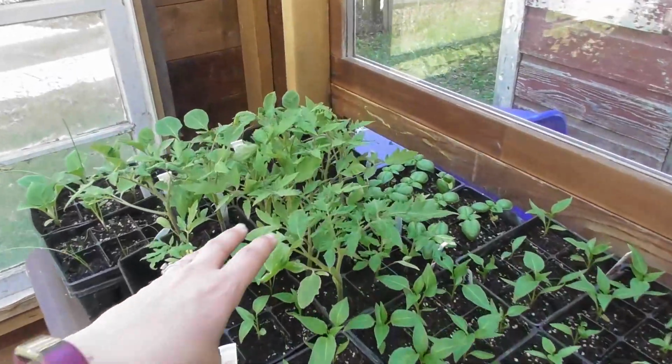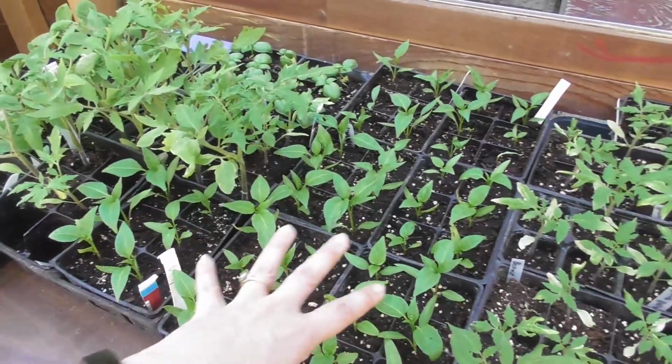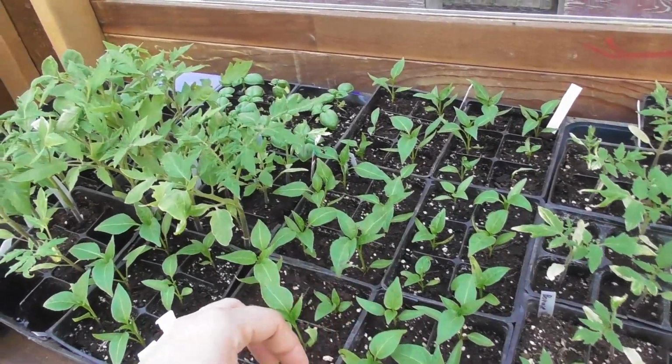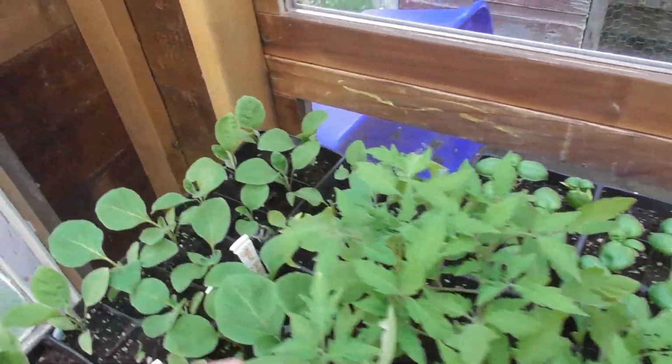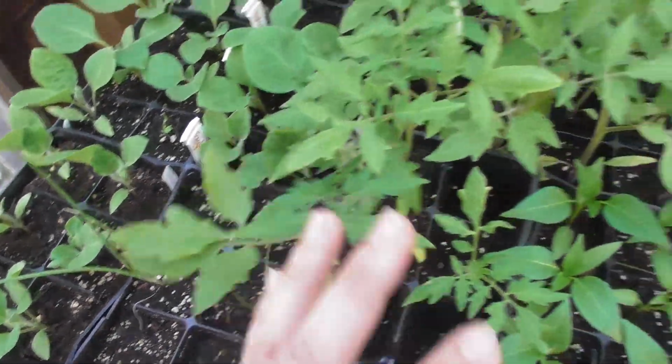I've already started planting our tomatoes. These guys were definitely ready to go in. Have lots of different peppers. They're gonna go in probably in 2 weeks because I just transplanted them. Also have basil back here doing fabulous. 3 different varieties of eggplants, a few onions here.